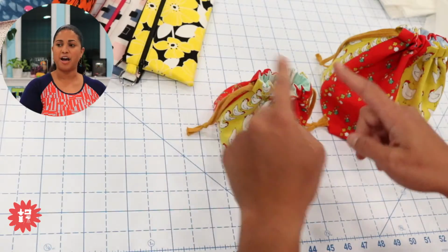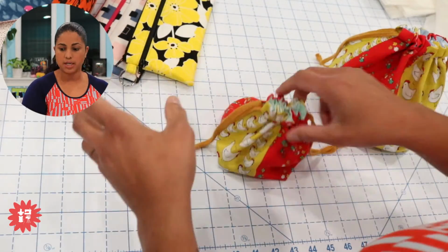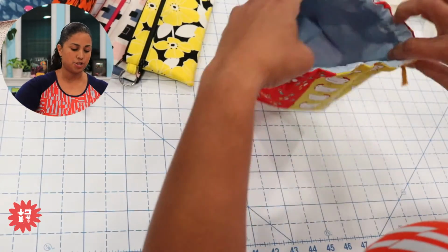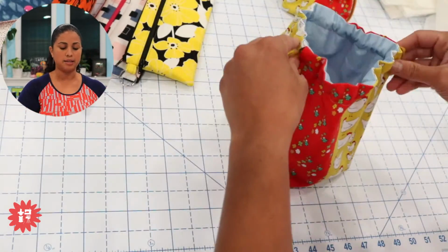This is about 5 by 5 by 5 when it's open like this. Super cute, and I love, love, love that it stands up on its own. This taller one is about 6 by 6 by 7 inches tall. Again, it's totally empty, and look at the shape.